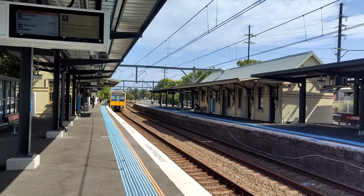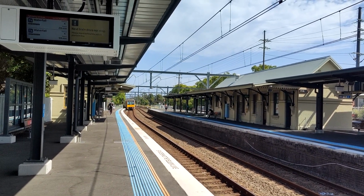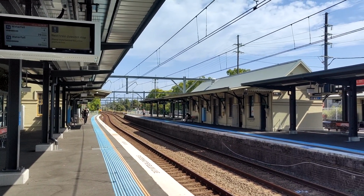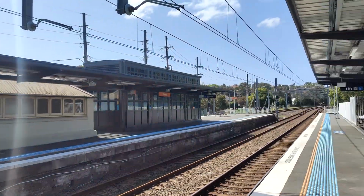I'm now here at Banksia station. That was a Tangara bound for Waterfall, stopping all stations to Mortdale, then Gencoe, Loftus, Engadine, Heathcote and Waterfall. Welcome to Banksia station.